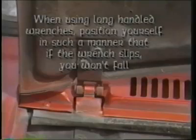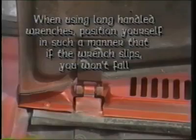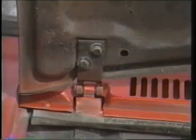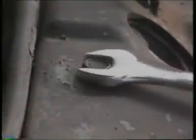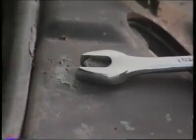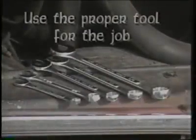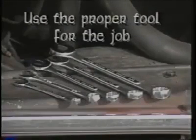When using long-handled wrenches, position your feet and body in such a manner so that if the wrench slips, you won't take a fall. Another safety tip is to make sure the wrench opening fits snugly on the nut or bolt. A loose fit damages the tool, and it certainly increases the injury potential. Never try to use metric wrenches on inch fasteners or vice versa. Use the proper tool for the job.